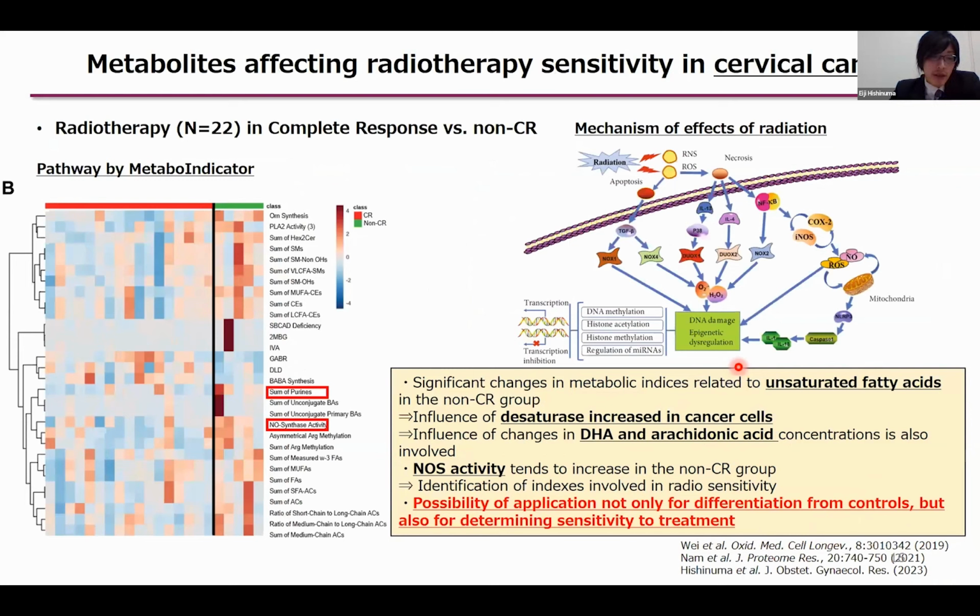Significant changes in metabolic index related to unsaturated fatty acids were observed in the non-CR group. This is due, in part, to the effect of desaturase, whose expression increased in cancer cells. In addition, NOS activity tended to increase in the non-CR group.